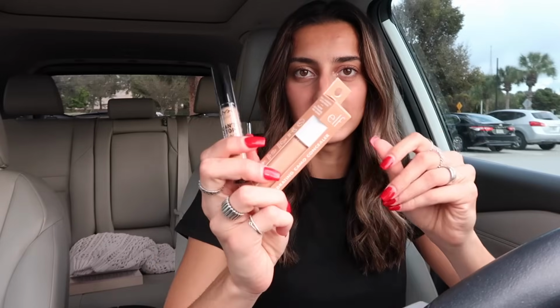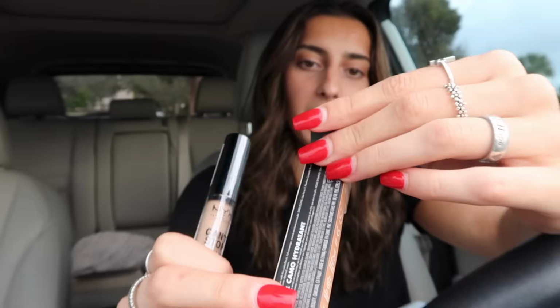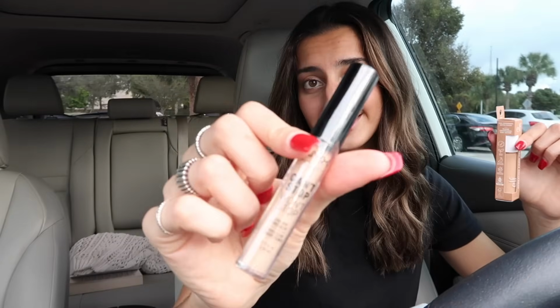Then I got 2 concealers. I love the Hydrating Camo e.l.f. concealer, and I am in the shade medium neutral, which I haven't been able to find in a while, so I'm excited I found that. And then I got the NYX.